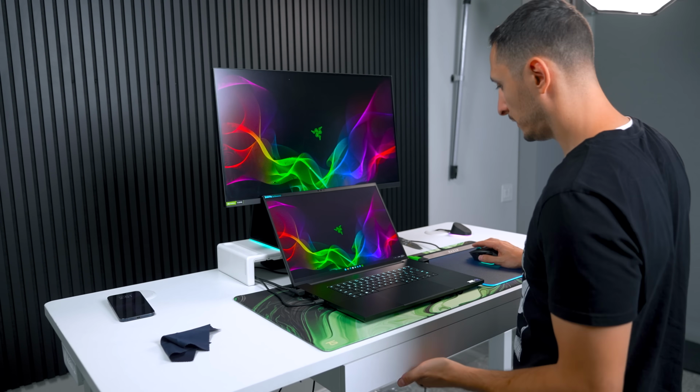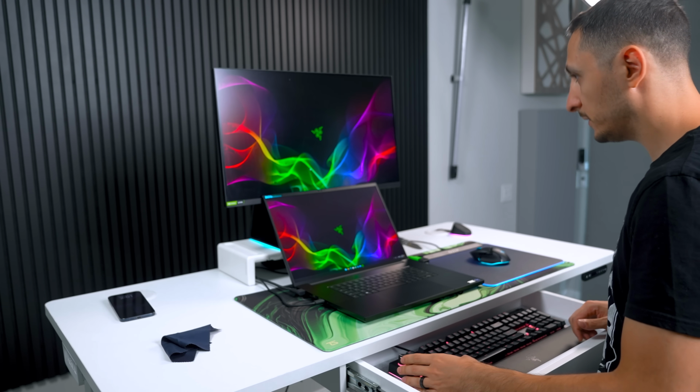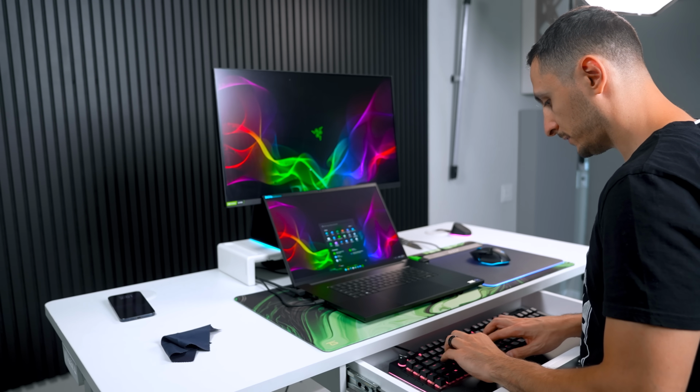Okay, looks like everything is working. Let's test out the keyboard. Oh, very nice.